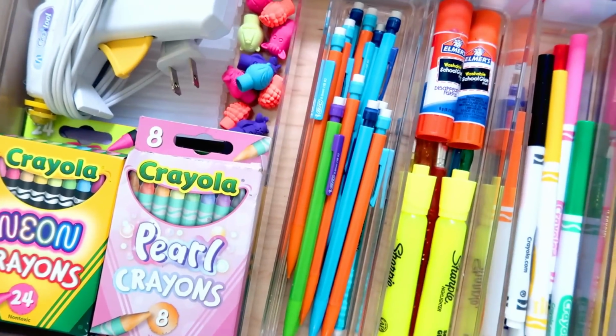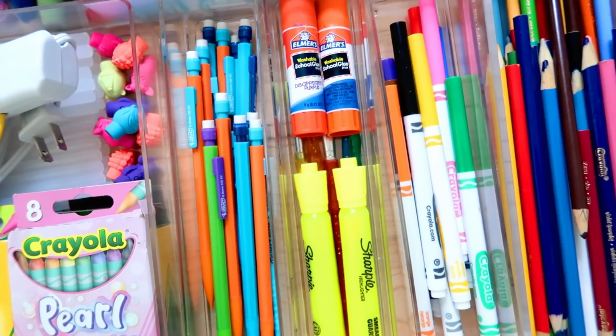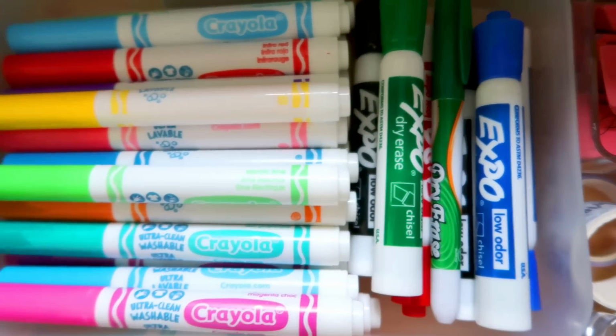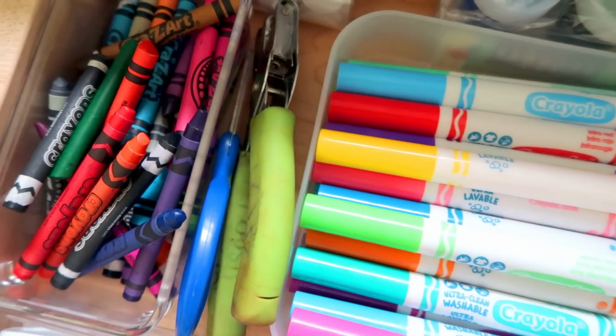And here is the final look at the supply drawer. I love how this turned out. There is nothing more satisfying than a bunch of back to school supplies all neatly organized in a drawer. We're ready for your school year. Let's bring it on.